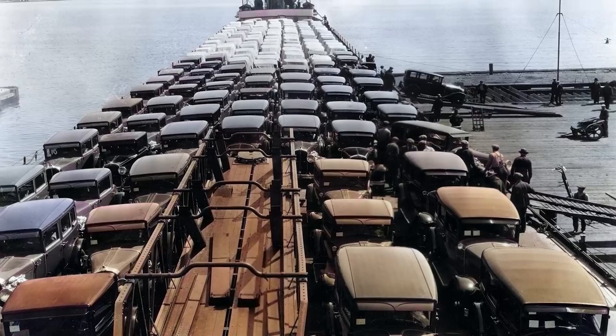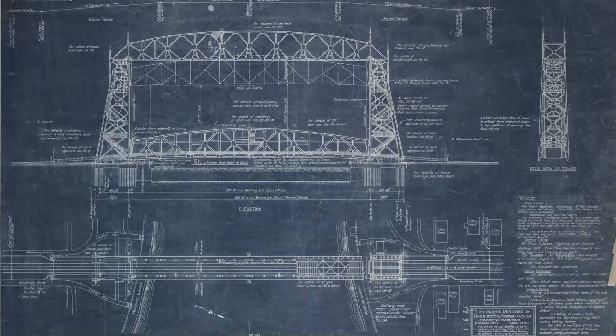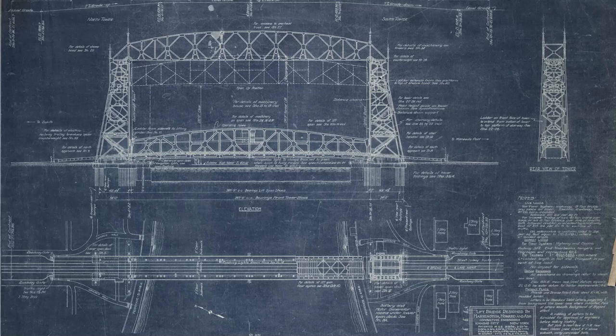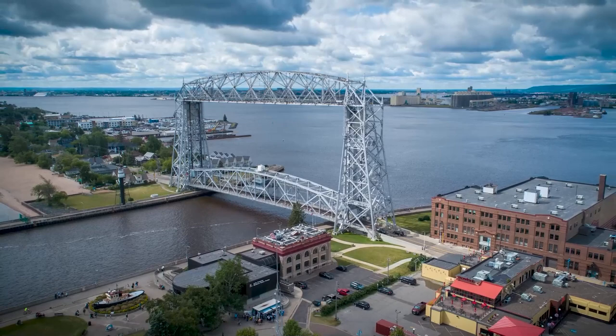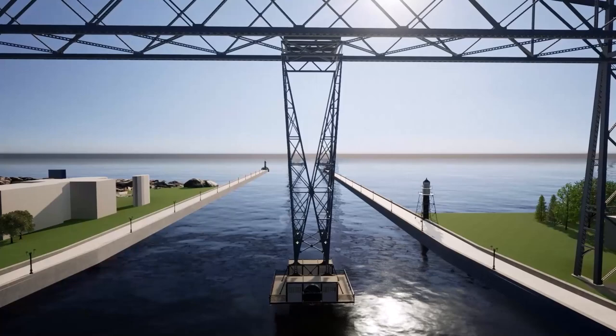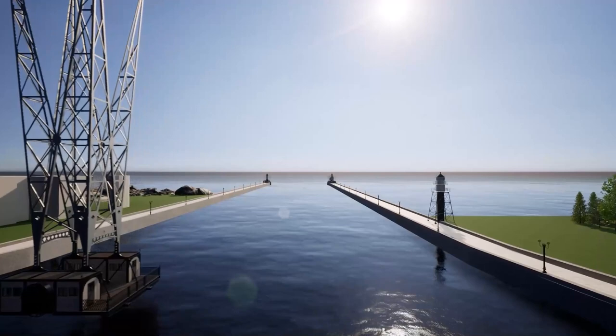By 1927, there was a new proposal to re-engineer the bridge. A lift bridge designed by engineer John L. Harrington. Harrington was a former partner of Waddell, who submitted the 1891 design. Harrington's bridge was remarkably similar. The re-engineered Duluth Lift Bridge we see today was built by the Kansas City Bridge Company. The gondola crossed for the last time on July 1, 1929, and 6 months later the new lift bridge opened. The 24-year lifespan of the Duluth Aerial Ferry Bridge had officially come to an end.